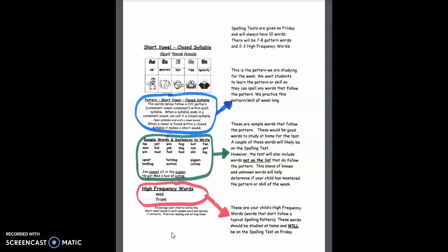So let's talk about what all of these colored circles mean and what this is all about. I'm actually going to start at the bottom. These are called high frequency words. Sometimes your kids might refer to them as red words. These are words that do not follow a typical spelling pattern. There is something odd about the word. Each week we will have 2 or 3 of those high frequency words. You will always know to study those at home during the week. We study them at school every day. Those high frequency words will definitely be on the spelling test on Friday. On Friday for the spelling test, there will be 10 words. This week, for example, these will be 2 of the 10 words.